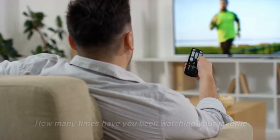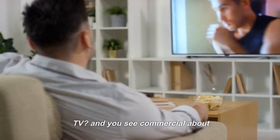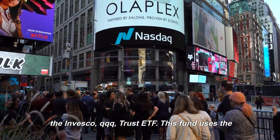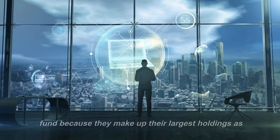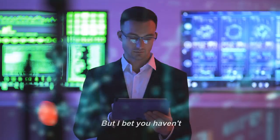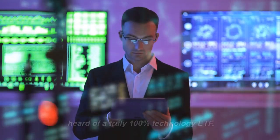All right, let's be honest. How many times have you been watching your favorite TV show or event on TV and you see a commercial about the Invesco QQQ Trust ETF? This fund uses the NASDAQ 100 as its benchmark. However, many claim this to be a technology index fund because technology makes up its largest holdings at just under 50%. But I bet you haven't heard of a truly 100% technology ETF.